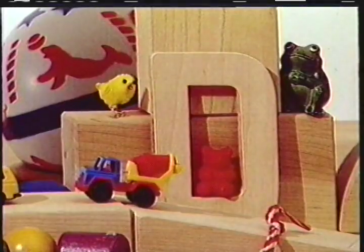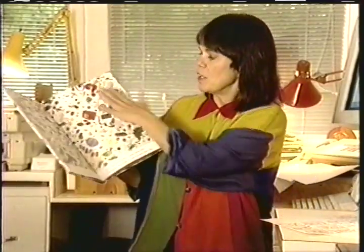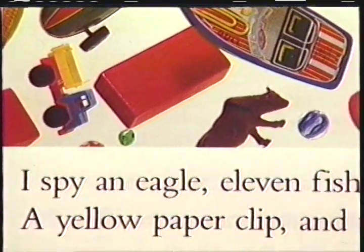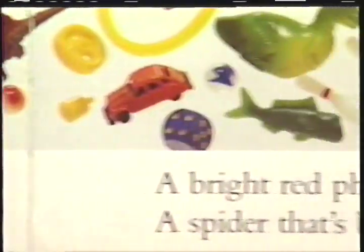I Spy is basically a game with language. You get a great big gorgeous photograph, and underneath is a riddle that will tell you all the things you need to find in the book.